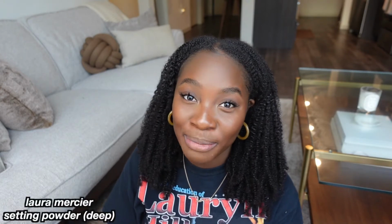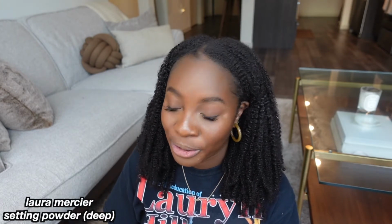So after that's all done, I quickly go in with my Laura Mercier powder and set it so there's no creases. I also don't bake for this look because I find that when I do bake, it makes my makeup a bit more powdery, and since we're going for a more glowy, dewy look, we don't want that powdery look.